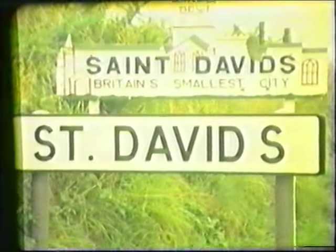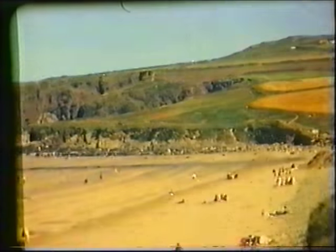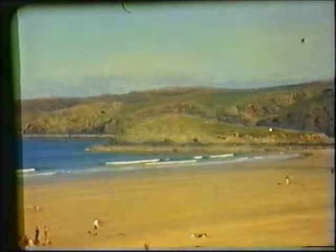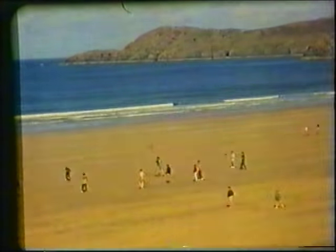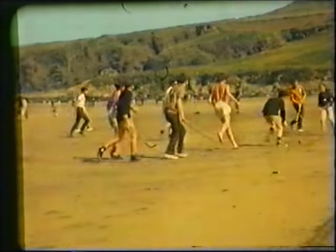And now another look into the pie and a quick visit to St. David's. St. David's is a beautiful place. Of course, the city itself is a real city because it's got a cathedral. It's also got a very good camp. Ideally sited and near to White Sands Bay, with acres and acres of tremendously lovely flat, hard sand. No bother here about the crowds because there's so much room, and you can play all kinds of games.